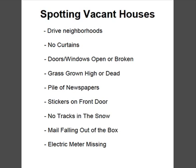No tracks in the snow. That doesn't apply for a lot of folks, but for those of you that it does, I'm here to tell you that that is a great way to spot vacant houses. And I've got a bird dog at home who produces some good leads in the winter by doing that. 3 or 4 days after a fresh snow, there's no tire tracks or footprints anywhere. That place is vacant. The mail's falling out of the box, a pile of it.